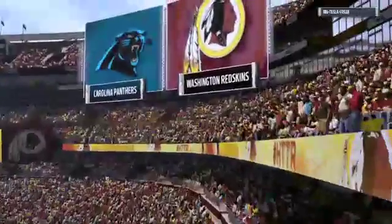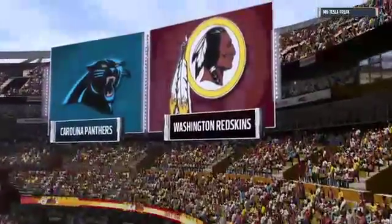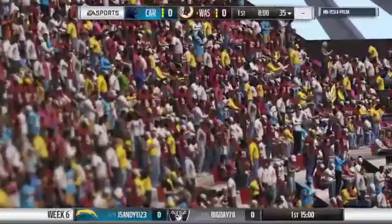In today's game, a very good defense will be on the field. The Redskins are top 10 in fewest points allowed, and they'll be up against a Panthers offense that wants to prove it can do some damage.